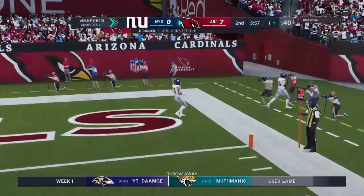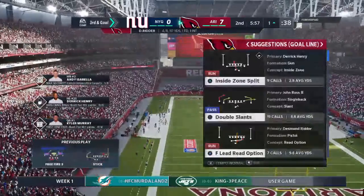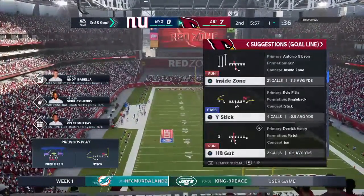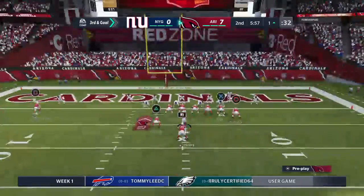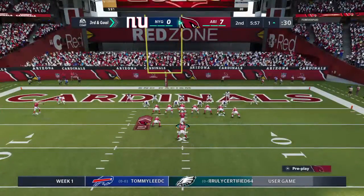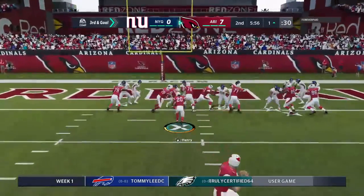Flushed out right to the goal line, but it's incomplete. Oh, I like that right there. Not only was it the right play, throwing it away like that, frankly, I think it was the only play. Yeah, got outside of the pocket, realized he had nothing.